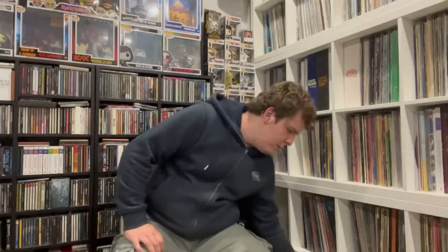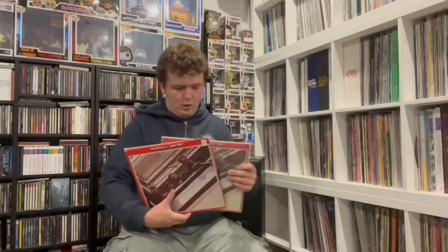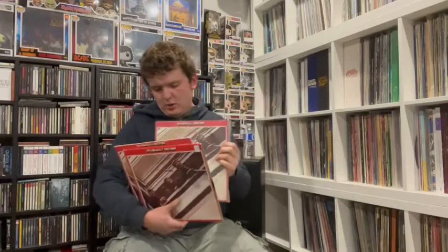And we're going to go to the red ones first. This is the red album on Capitol. This is on black vinyl, okay? This is another copy of the red one on Capitol, and this is the red one on Apple.